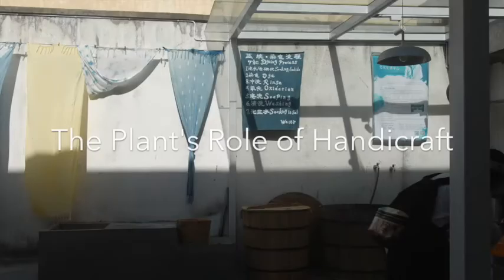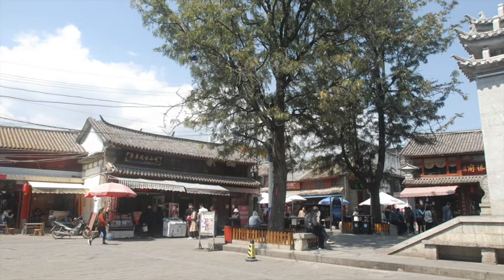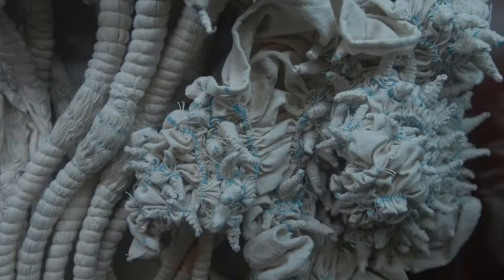Plants have taken one of the main roles of culture, especially handicraft. You can see people selling them out on the streets. One of the plant's roles in handicraft is that it can be used as tie-dye. Shizuoka is widely known for its traditional tie-dye, and I'm here to focus more on the ingredients.